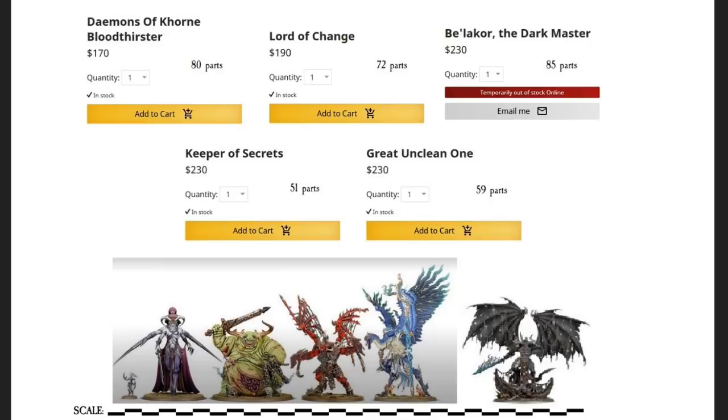But yeah, so the parts seem to have nothing to do with the cost. The amount of volume, the amount of plastic, well, there's a lot more volume in the Great Unclean One than the Keeper of Secrets, so that's not it. And then you got Be'lakor. Be'lakor is a significant step up in the quantity of parts. And again, you could argue there's a lot more detail in it. It's a harder miniature to cast thanks to all the chains and such, and all the little skulls hanging off the chains, as well as his very intricate base and the swirly-whirly stuff on his sword.